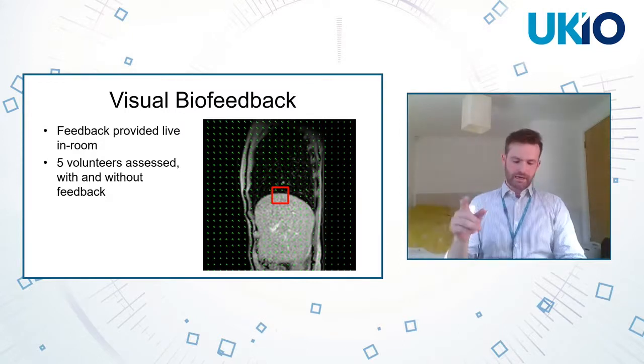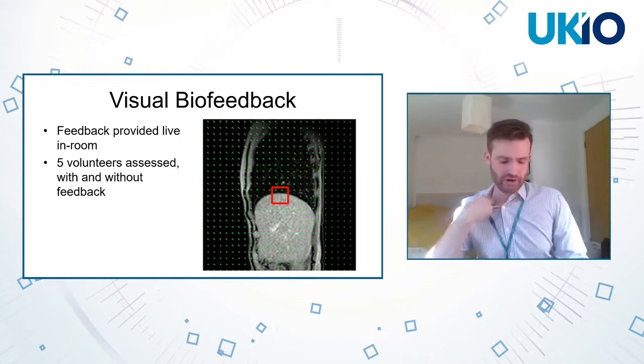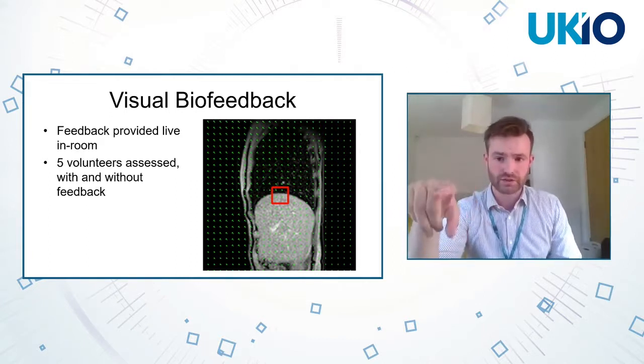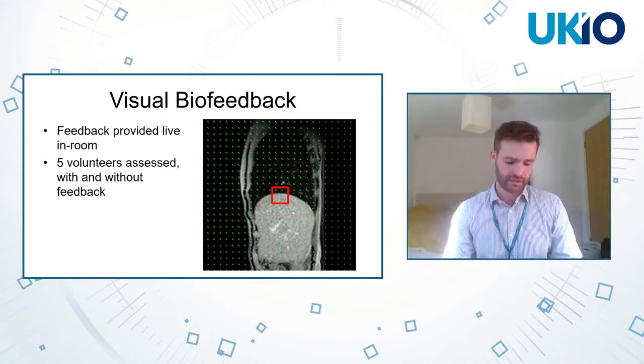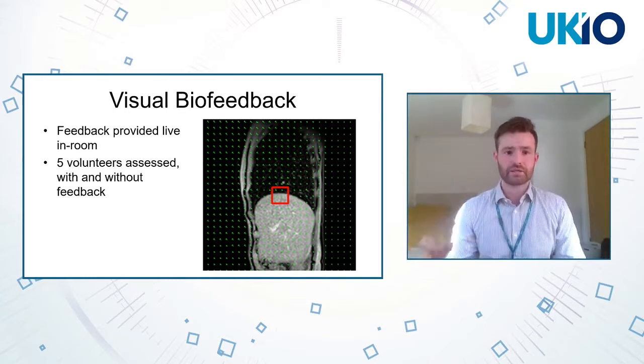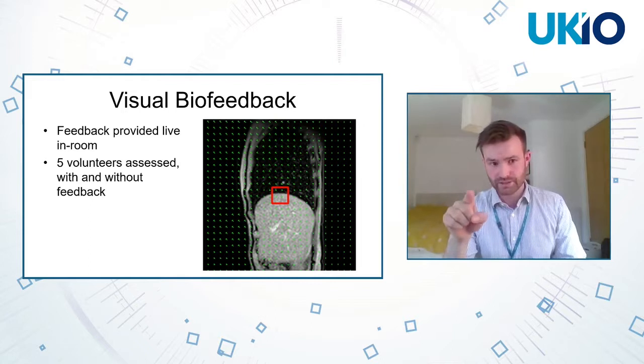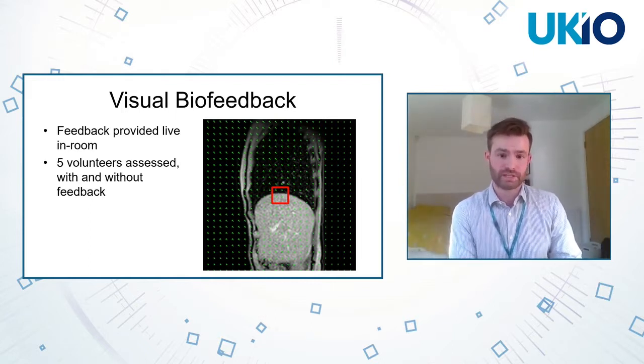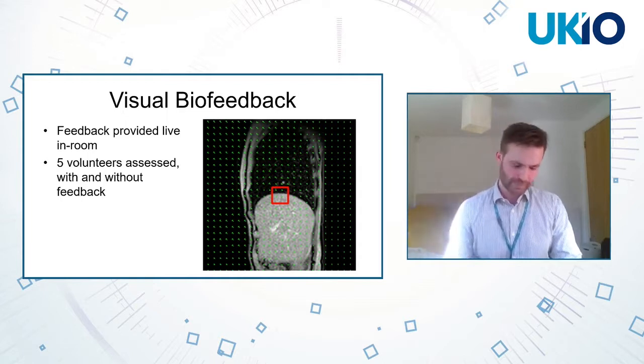To extract position data from the MR image, as shown on screen, we deformably registered the image to a single reference image, and that was used to create a vector field. Then, within a region of interest, the red square here, the average of the vector field within it was used as a proxy for the motion. And then this was displayed back to the patient.